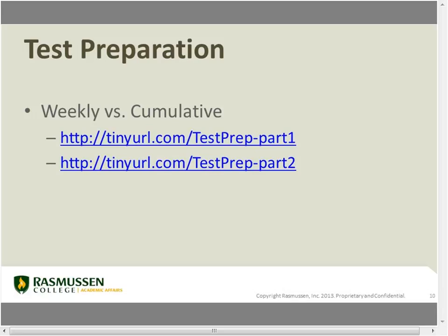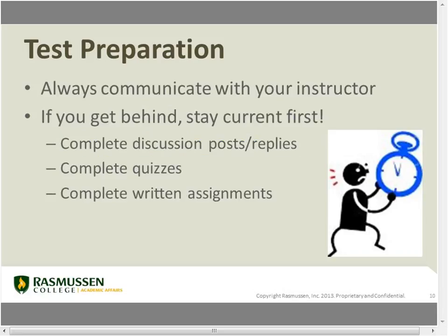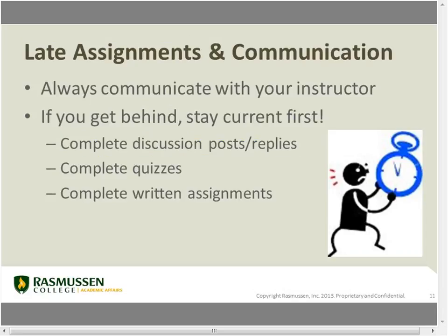So let's go ahead and move on then to the next slide. Late assignments and communication.